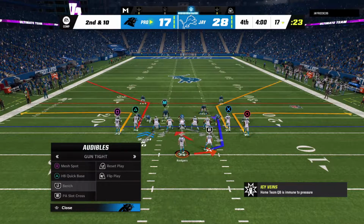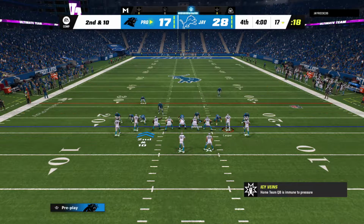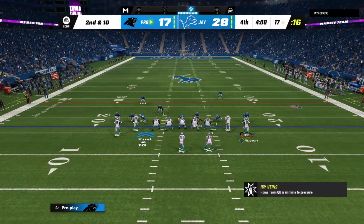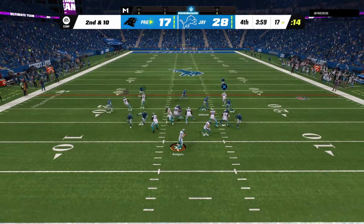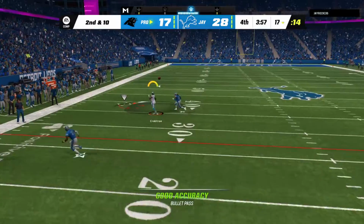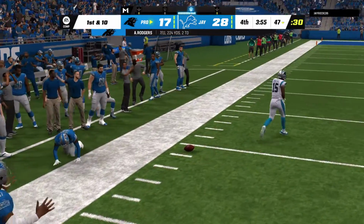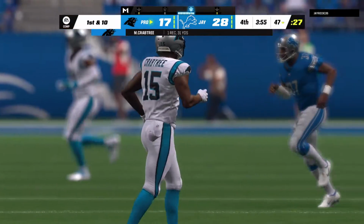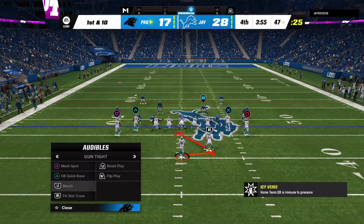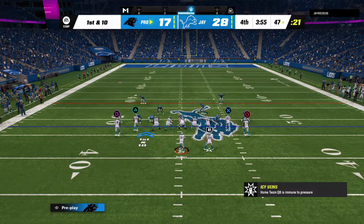So now 2nd and 10 after the incompletion on 1st down. To throw, it's Rodgers. This is caught, it's Crabtree. And he'll be out of bounds, but able to get it up past the 45. That goes for a gain of 31. The big play has him all the way out near midfield for a 1st and 10.